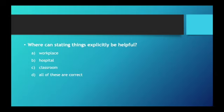In the classroom, is it helpful to state things explicitly? Definitely. You have to know when you're meeting, what the expectations are on the syllabus. You want to know exactly what your grade will be. At least not an ineffective instructor would just tell you, hey, just turn in that paper next week. They're going to give you a deadline and tell you when they expect it, how they expect it to be turned in, and they're going to give you details. So the best answer is D. All of these are correct.